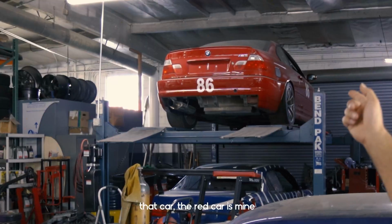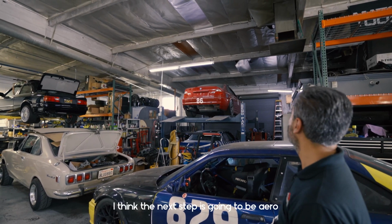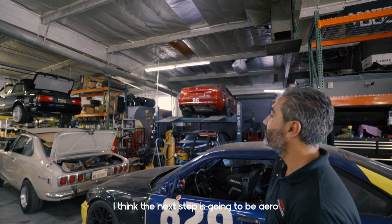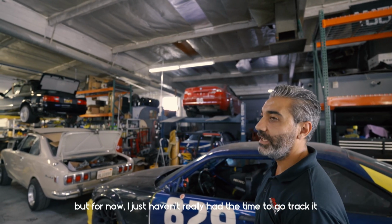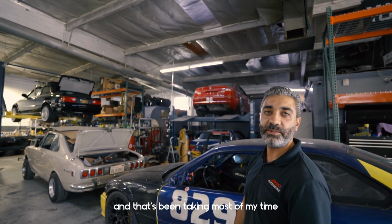That car, the red car, is mine. Still a work in progress. I mean, it's done. I've tracked it 4 or 5 times. I think next step is going to be Aero. But for now, I just haven't really had time to go track it. Been doing Spec E30, and that's been taking most of my time.